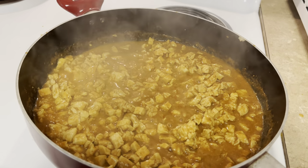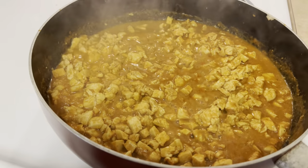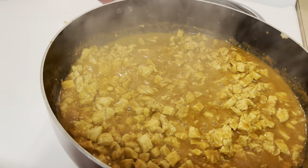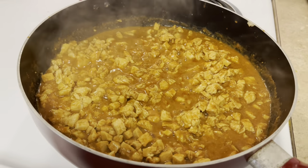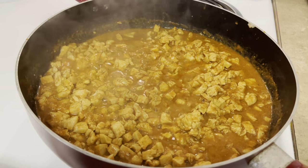I let it cook down until the chicken was pretty much done, but in order for it to be tender, I put it down real low, and I'm just going to let it simmer down. I'm going to keep an eye on it so it keeps some liquid in it, but let it cook down real low so the chicken will be good and tender. So now let me get on to the next part.